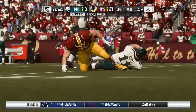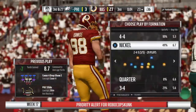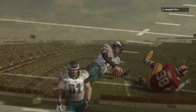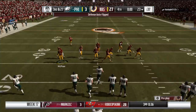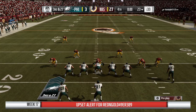Under pressure again, and down he goes again. Matt Ioannidis in there to get him for sack number 9 now on the year. Back now at FedEx Field. Eagles coming up here on a 3rd and long, so Wentz and company with some work to do after the sack.